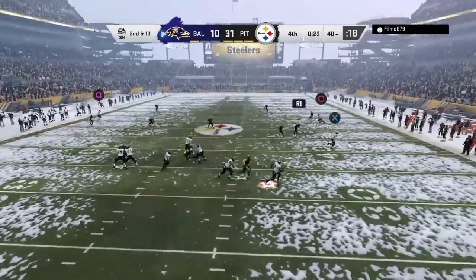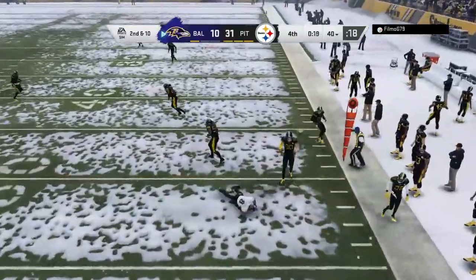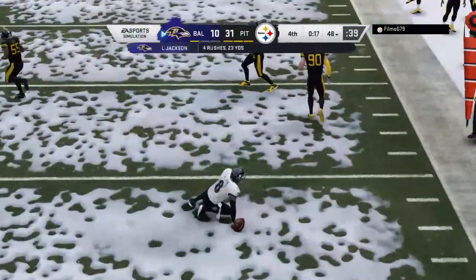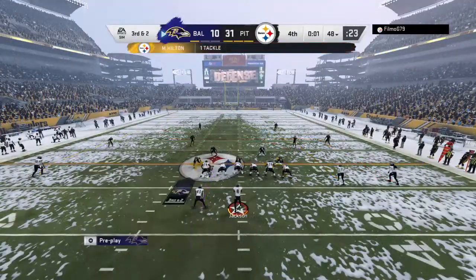Throwing on second down. Jackson eluding the pressure right. He'll run it. And he'll get it out a couple yards shy of midfield at the 48. He turned that into a nice gain. Gets him 8 yards closer for third down.